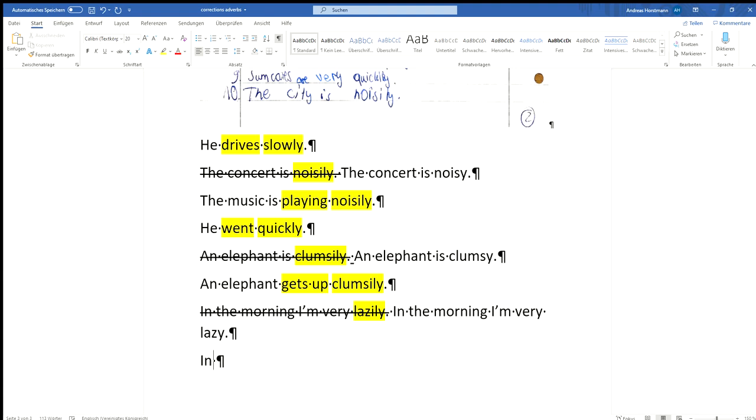Or in the morning, now we need our verb. For example, I drink coffee. And how do I drink it? Lazily. Two elements again. Number one, our adverb, recognized by the ly, and our verb, drink.